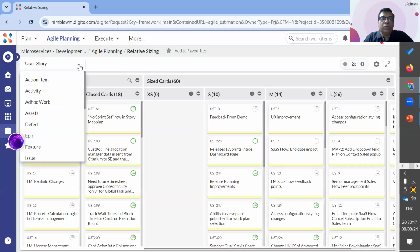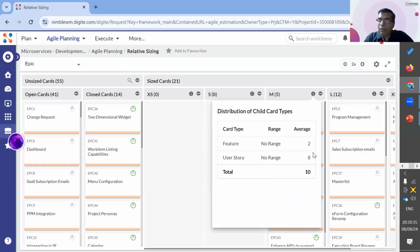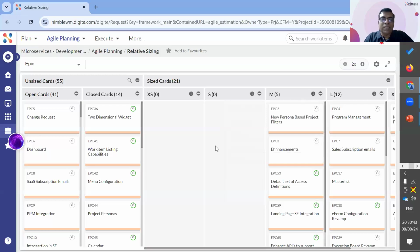You will also be able to expand the scope. Say, for example, if there is a high level requirement which is not yet broken down to user stories, you will be able to compare it with high level epics which you have completed in your project. And then at any point of time, you will be able to know what it takes to implement that requirement. So to implement that requirement, you may need 8 user stories or 2 features that need to be developed. So these kinds of insights are given wherein you will not only be able to understand the size, but you will also be able to understand what needs to be done to implement that specific requirement.